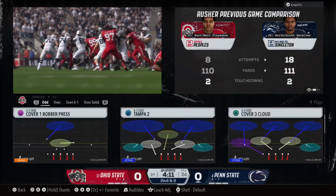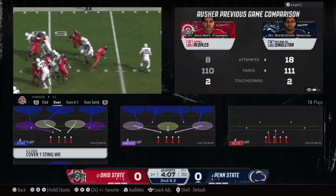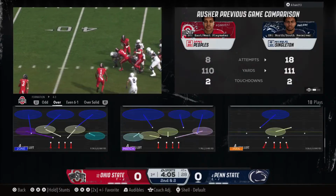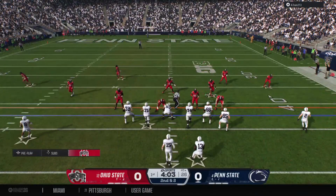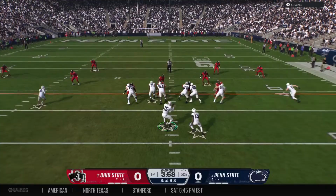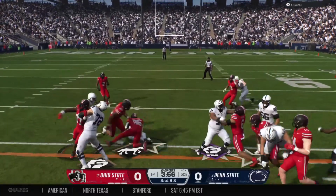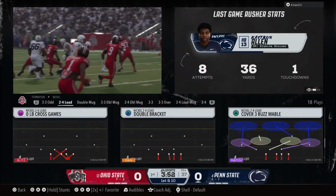Setting the tone early with good runs like this can really wear defense down and keep the defense guessing. That's why some of the best coaches of all time have primarily done it with great run games. 2nd down play coming up. And the ball is handed off out of the shotgun. And the Nittany Lions are looking to keep this drive going.